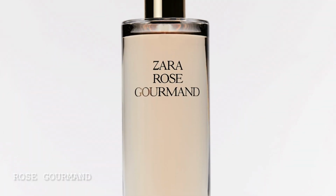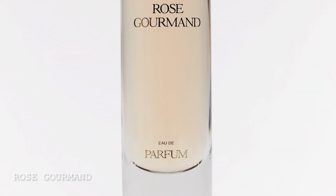Number 2 best reviewed Zara fragrance is Rose Gourmand, which is a dupe of Montale's Intense Cafe or Mancera's Roses Vanille. No, this is a fragrance that is essentially an almond milk latte with a little bit of rose water and a little bit of coffee. Like, there isn't a heavy shot of espresso. It's like a blonde roast or something.